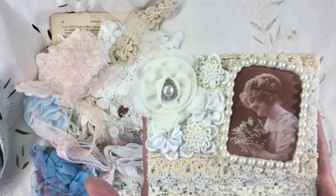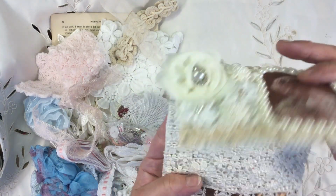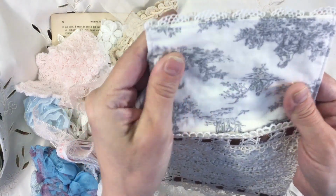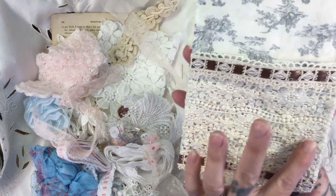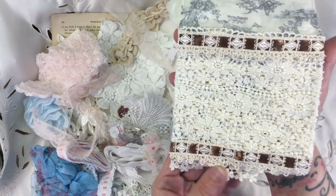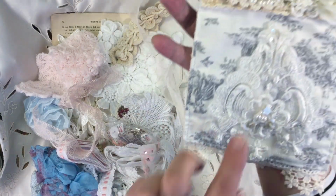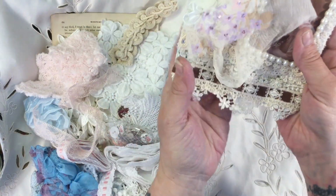Now just look how beautiful this is. All the bling, the pearls, the different laces she's used. It's got a lining which is absolutely beautiful, and I just love these rows of lace that she's used, and a little bit of dangly trim there, and then they've got this applique on the back. It is just beautiful and a treasure in its own self. So that came like that.